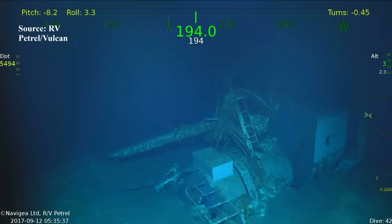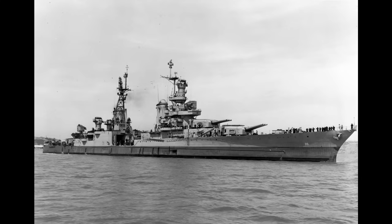Here we're at the top of the bridge tower. There's a couple noteworthy things. First, how intact everything is. The mast is broken, yes, but everything else is still there, right down to the railing. You can see this area pretty well on the surface in this picture, from shortly before her final voyage.